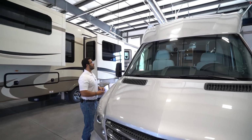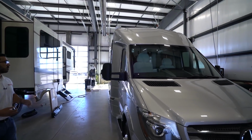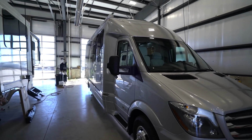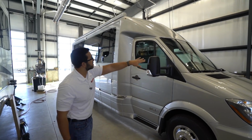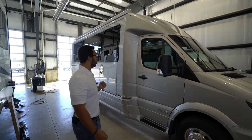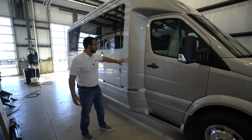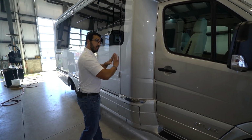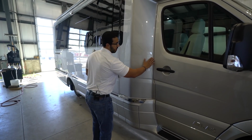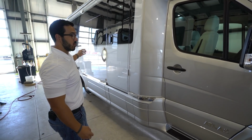The other thing I really love about the outside of the Atlas is just how streamlined it is. It is absolutely gorgeous. They did an excellent job of trying to keep it as sleek as possible. You can see that from the front end, how it's one solid angle from the windshield all the way up. And then even when we come around to the side, you'll see that it is seamless right here in the body. Most manufacturers, they'll have it come out to a corner and then go back. And Airstream did not. It is one seamless piece here in the front, and again, the same thing in the back.